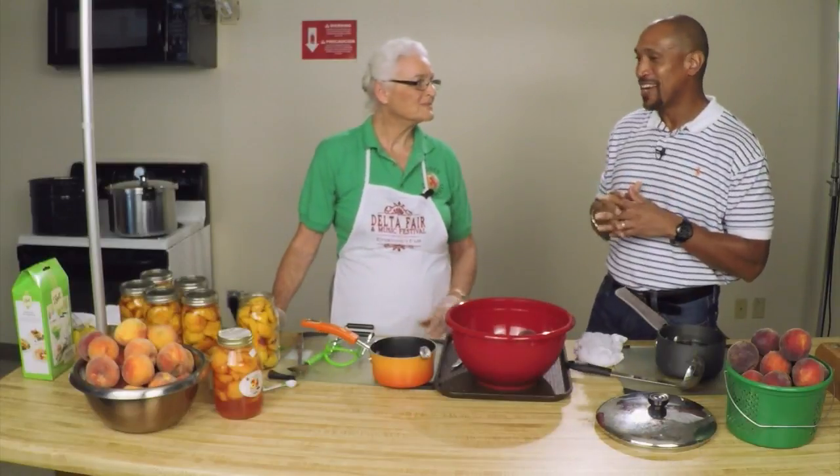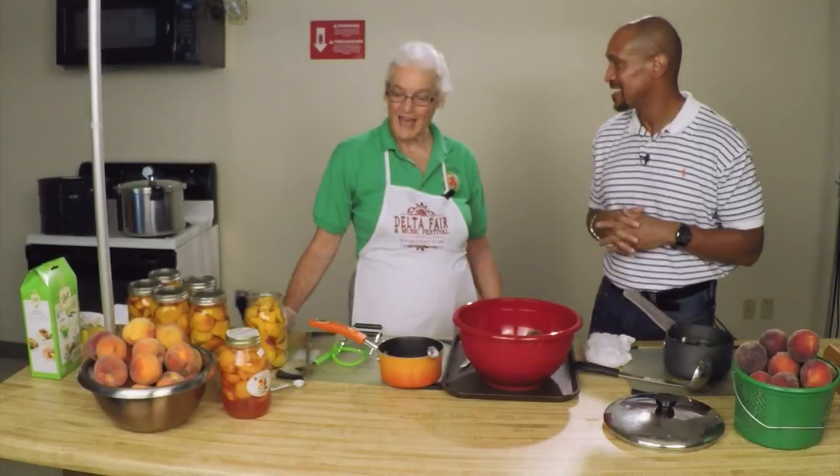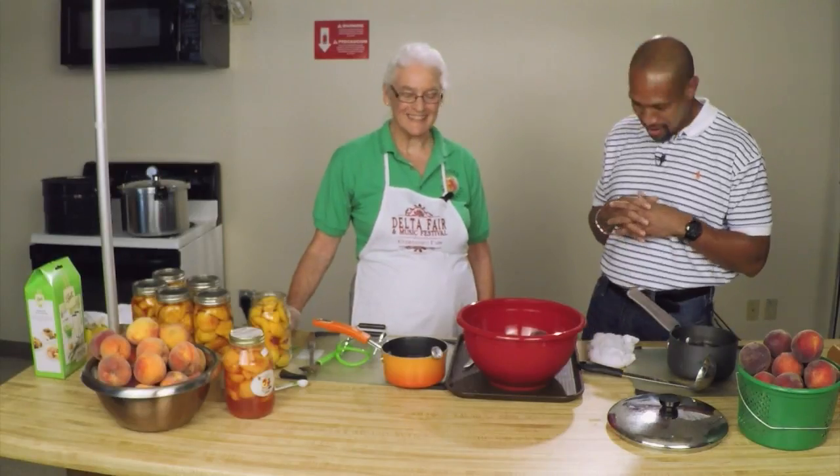All right, Ms. Juanita, we have some beautiful, tasty peaches here. Yes, we do. What are you about to do with those? I'm about to can these peaches up for use later on when we get done with the season. The season is usually over about the 1st of September, middle of September, long in there. So these can be enjoyed year-round, and you get your local product all year from the canning. Sounds good.